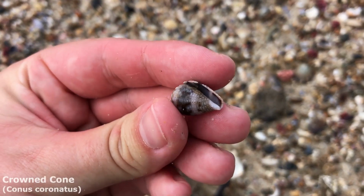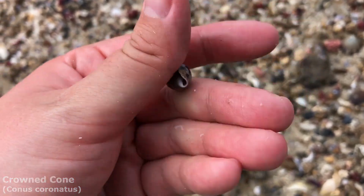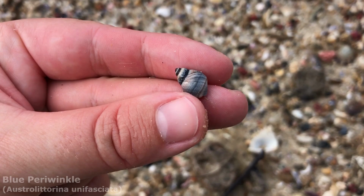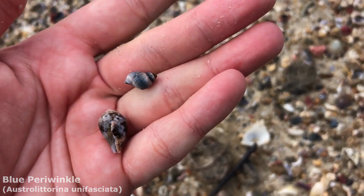Yes, wait. Yes, he is empty. There's no creature in there. That is a beautifully dark crowned cone. Really like that one. With this, I think I've probably replaced all of the shells that I've lost, except for maybe the migrating moon snail. Also, I have been picking up a few of these lovely blue periwinkles today as well.